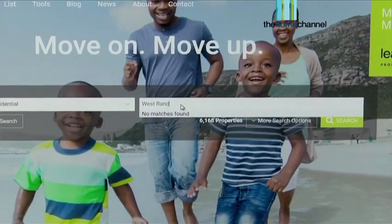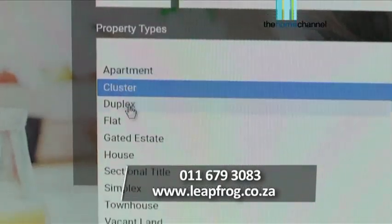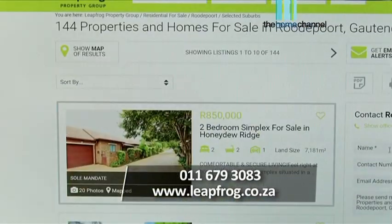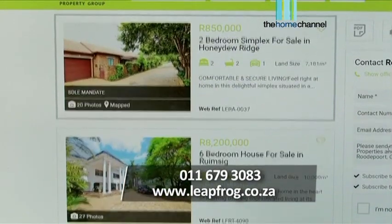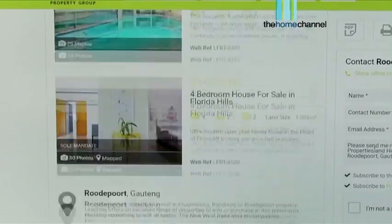Now, Leapfrog has been on the West Rand for about 10 years. Tell me about your offering. We're quite a nice, young, dynamic brand. We've got about 25 agents in our office, and we invest a lot of time and money into training. So we've got a proper marketing campaign whenever we list either our sales properties or our rentals.